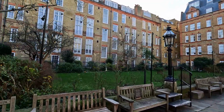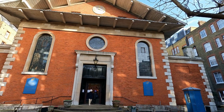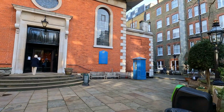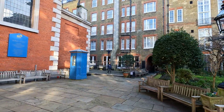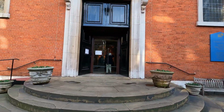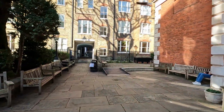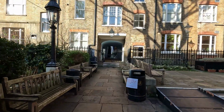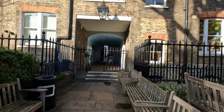Here we are. Beautiful church there. That's St Paul's Church. Little garden to the side. Lovely little courtyards. We're going to head out of the courtyard now, and we're going to have a look at Floral Court in Floral Street, which is quite pretty as well.